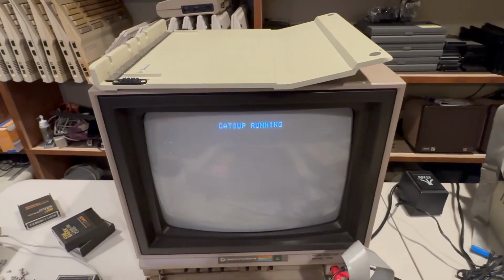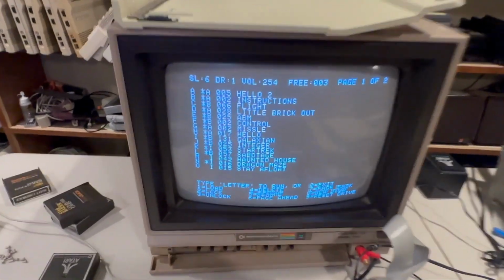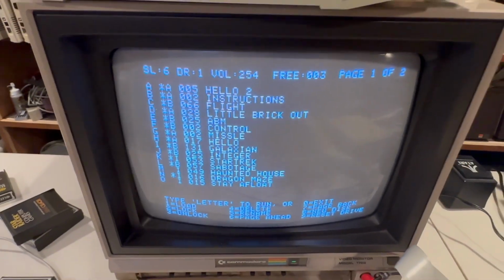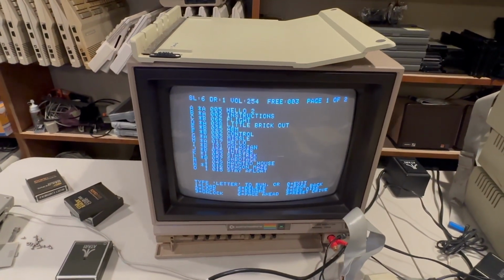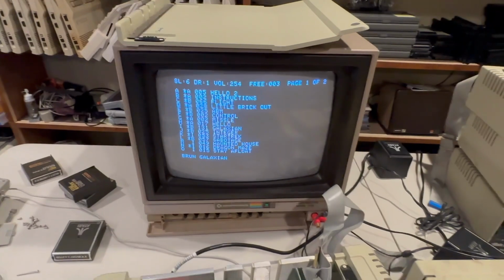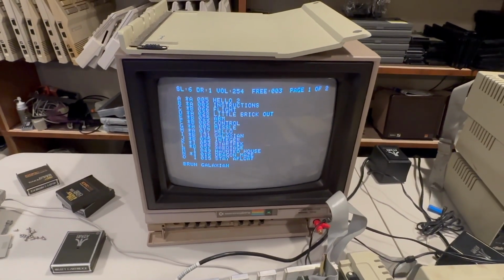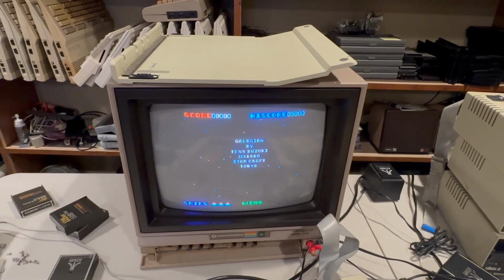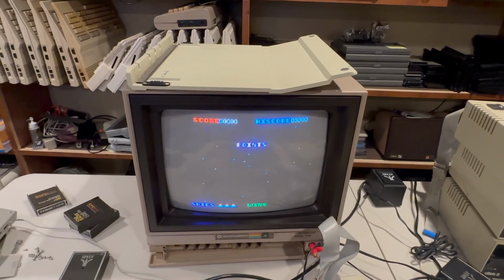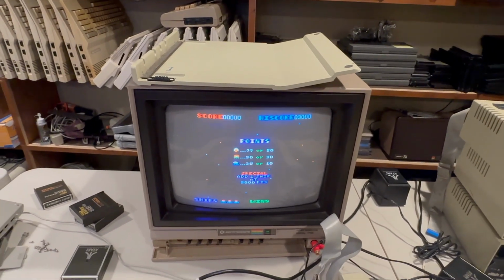Catsup running. Ketchup running. Wow. Look at all this on one disk. That is crazy. Wow, Galaxian. Apple IIs aren't burdened with the slow disk drive issues that like a Commodore 64, wow, would have. Very cool. That looks better than I would have guessed.